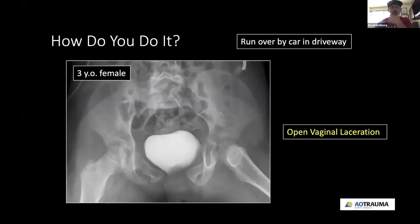Now this is that same 3-year-old before. Again, this is another kid who's run over in the driveway, and has an open vaginal laceration with bleeding per the vagina and an open book pelvic fracture. And just like an adult, we're going to examine the genitourinary system. We go to the OR with OBGYN. We open her up through a Pfannenstiel.